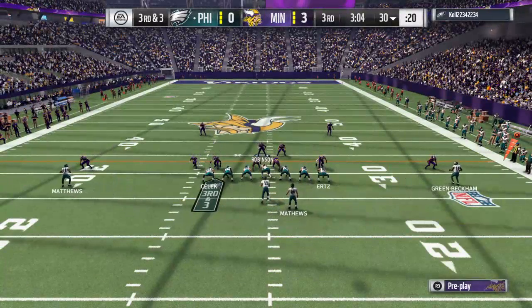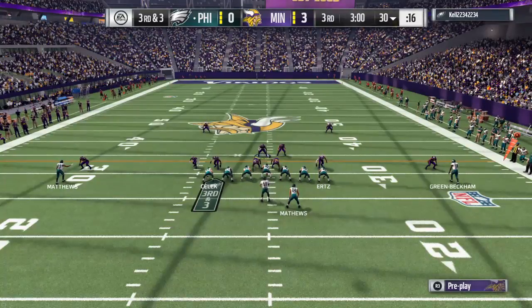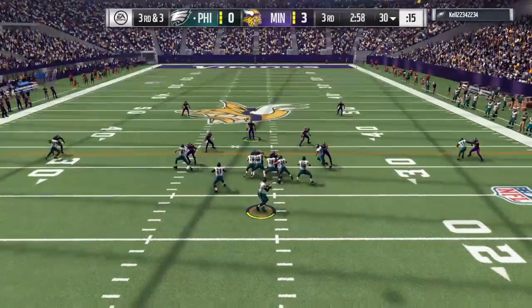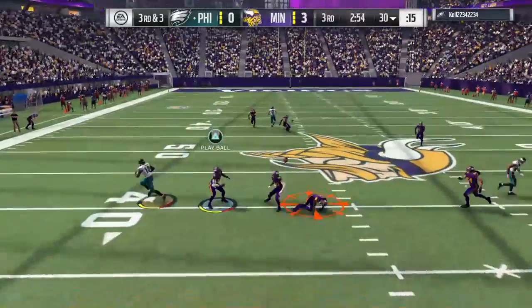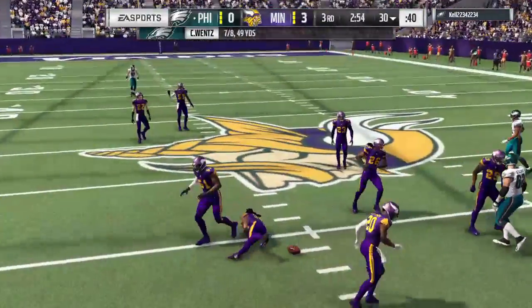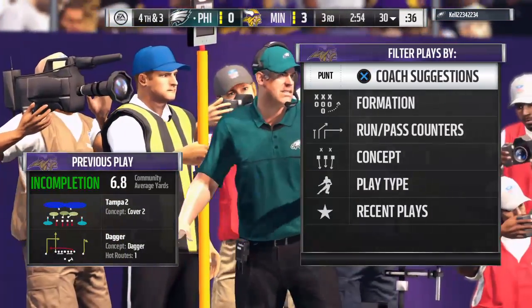And the Vikings with an extra defender in the secondary on third. Playing coverage here. Wentz going to try and throw on third. And this is going to be incomplete. He was looking for Dorial Green-Beckham, and it's 4th and 3.